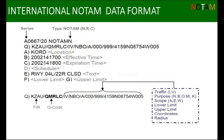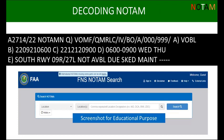International NOTAM data format. It is the standard data format used for international distribution. The format is as per the specification of ICAO Doc 8126, Aeronautical Information Service Manual. It is easier to decode NOTAMs when you understand the basic framework of the NOTAMs. Let's look at the structure of the NOTAM so you can read them quickly and accurately. You can check any NOTAM on the FAA website.